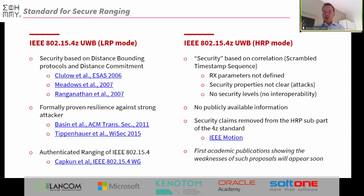On the other side, I want to give you a little bit of perspective on other modes in ultra-wideband. There is what is called HRP mode. It was promoted by some other companies. They also introduced some concepts in the standard on how to provide secure ranging. But they did not define the RX parameters. They did not define the security properties. They did not define the security levels. There is no publicly available information. So in the end, the security claims that they wanted to bring into the standard had to be rejected because the system was not specified.